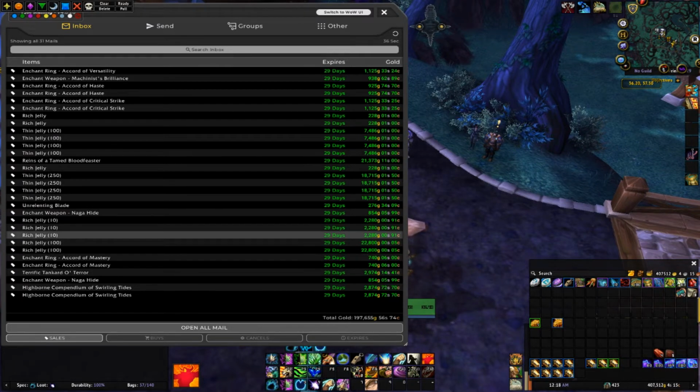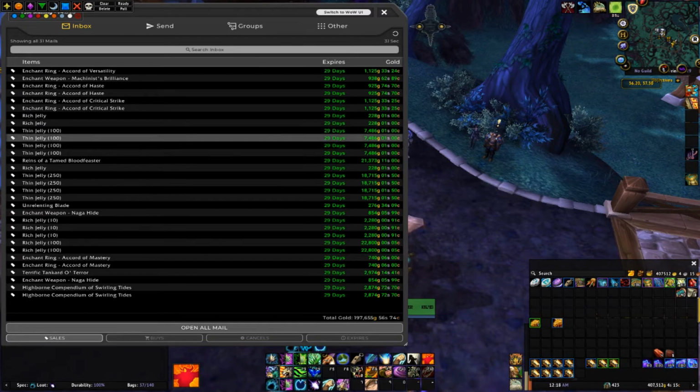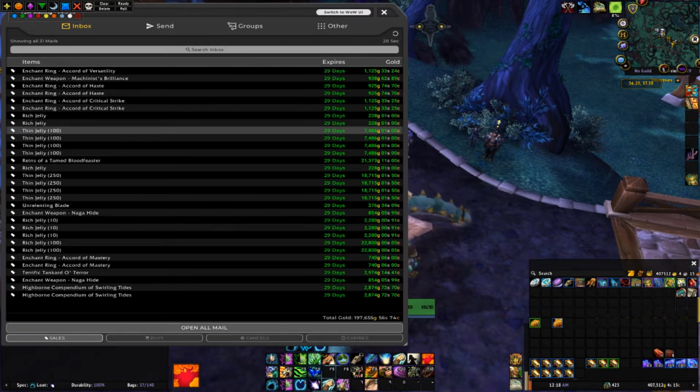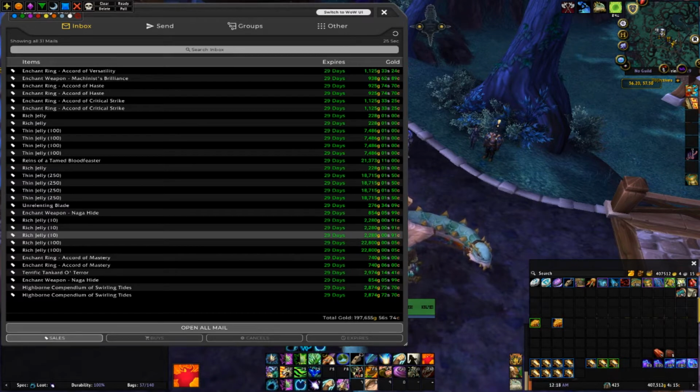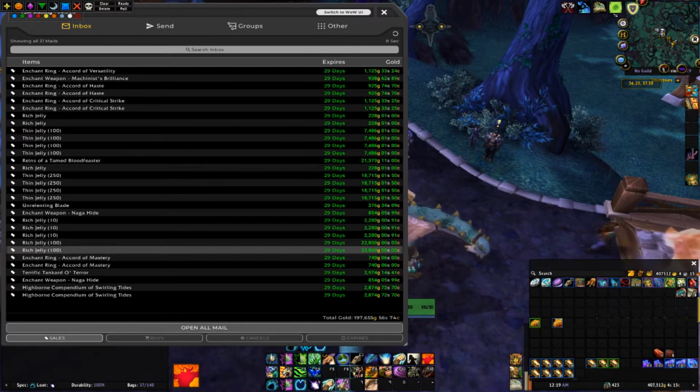Definitely wanted a lot more. However, the prices on these are quite volatile, and I only managed to get around 10 gold profit for the thin jellies. Did a lot better with the rich jellies. I did spend on average 162 gold per rich jelly, and you can see I managed to sell each one for around 228 after the auction house cut. That works out to around a 60 gold profit on 162 gold cost basis, so a nice 40% return on investment on those, and I'm quite happy about that.